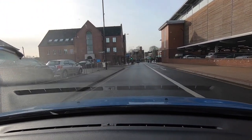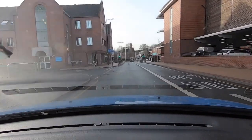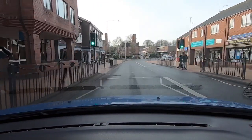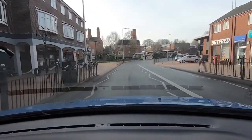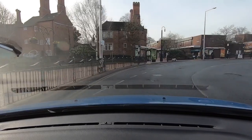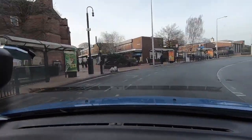We're almost doing a circle of Tesco's really at this point. They're going to press the button. No, that's fine. A few potholes in the road.